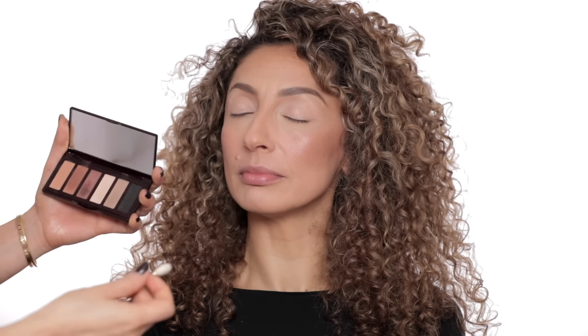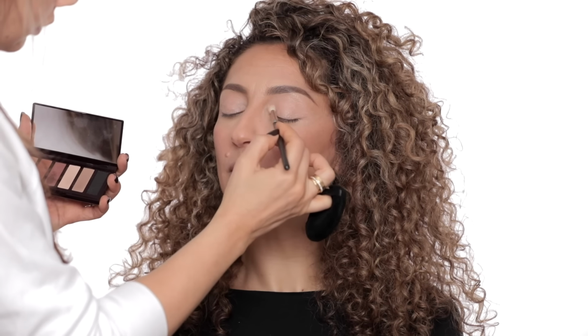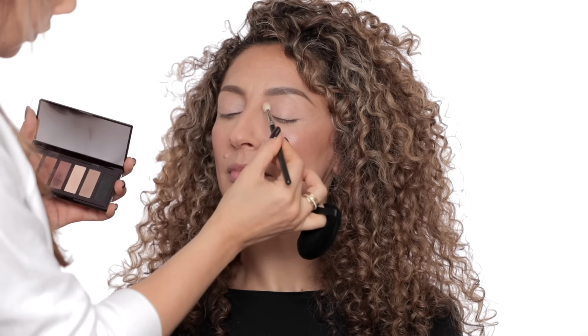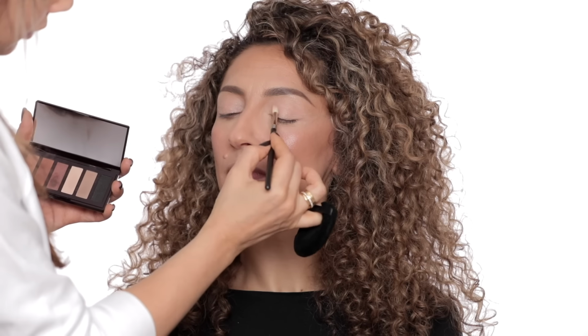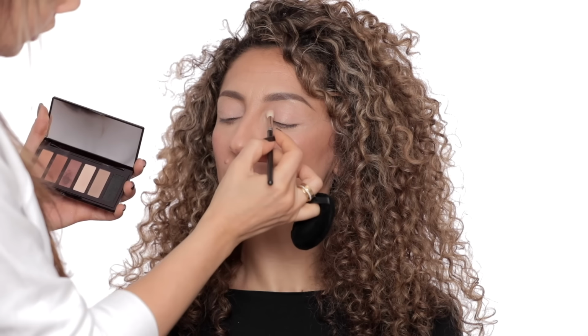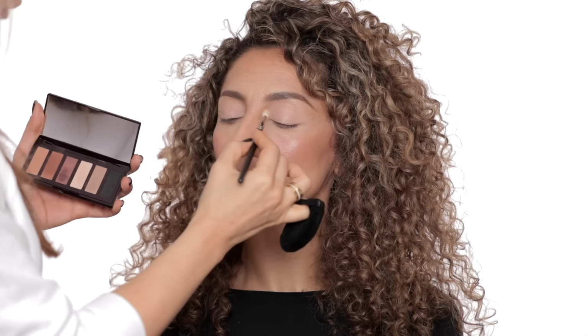I'm going to start with the lightest. Wait, I'm going to switch the brush with this MAC 221. I'm going to start with the lightest color in the pan. Can you look down? Eyes open. Use a little bit right here, and I just build it. Take my time because we have it.